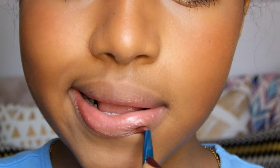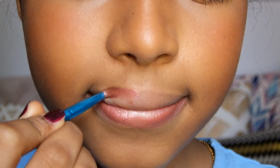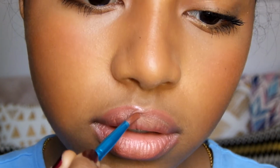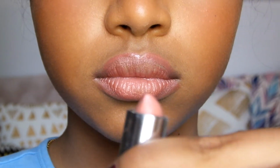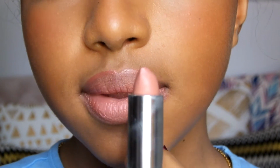I'm adding that color, it's actually a gloss, but at the same time matte, and it's kind of a peach color from Victoria's Secret, so I'm using that as a border for my lips, as a contouring for my lips. Then I'm going to add that kind of light lipstick from Maybelline, which is going to set all the makeup together. So yay!